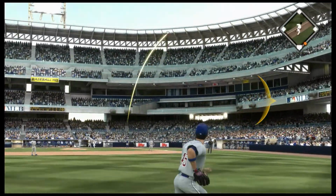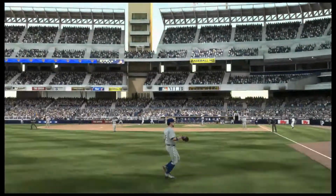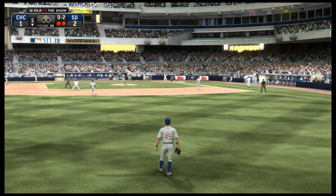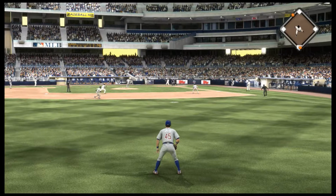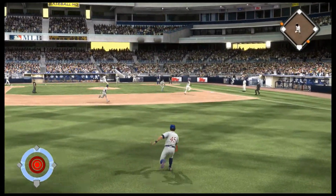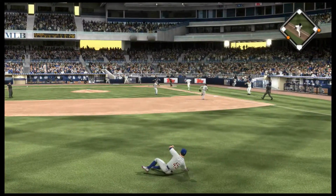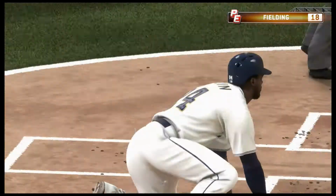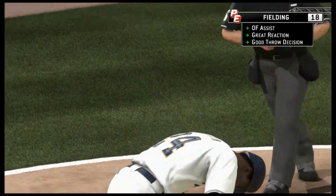Tries to go the other way with a curveball, as this is in the air to left field. Miller is there, and he'll make the catch. This is hit sharply to the left side, and that's in there, base hit. And he'll be tagged out heading toward the plate, and with that, the inning is over.